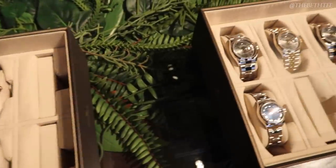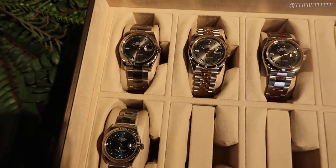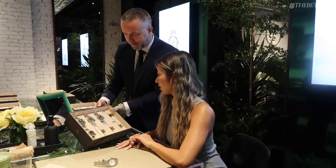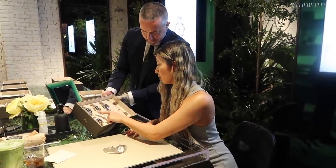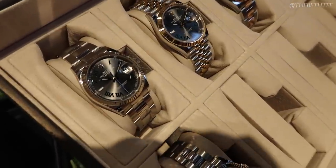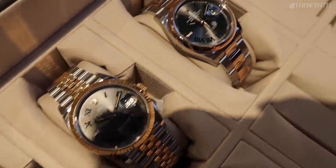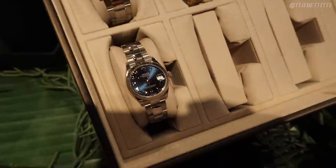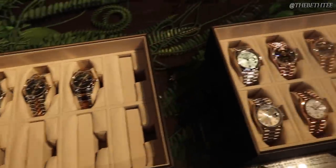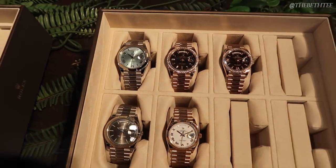The next box had some more new Datejusts in 36mm and one blue one in 31mm, all with Roman numerals. Next up, we have some new Day-Dates in different sizes, metals, hour markers, and colors.